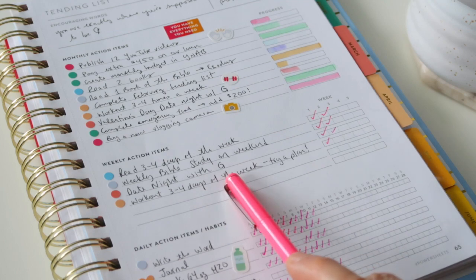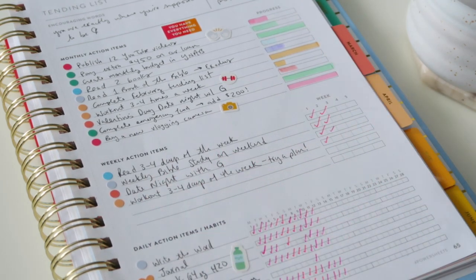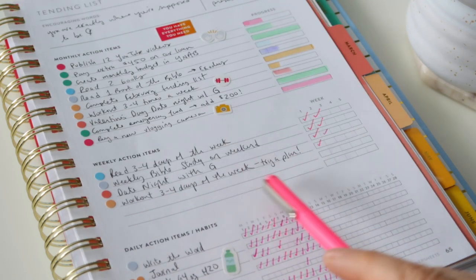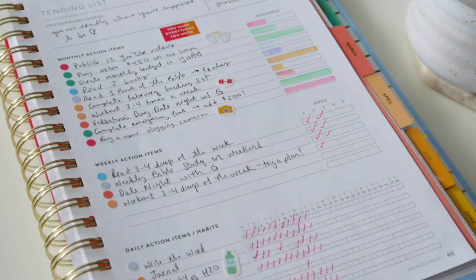Date night with George. We had that on Wednesday, which is our AEW Dynamite night. We're going to have another one this weekend for Valentine's Day with the board game, which I'm very excited about. The next one is my workout 3 to 4 days a week. Like I said earlier, I need to work out today and then I'll be able to check this off. But for now, we'll leave it blank.